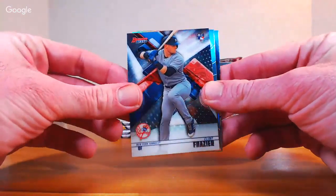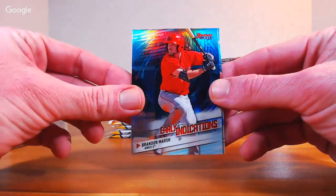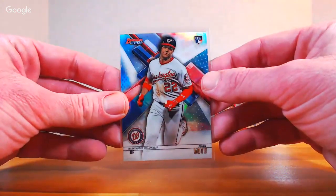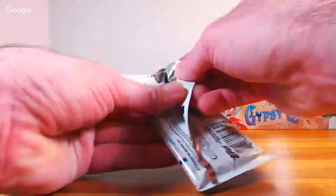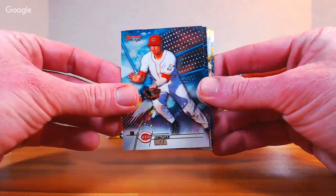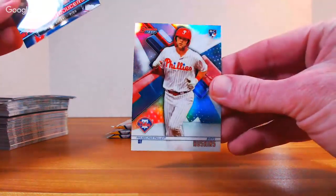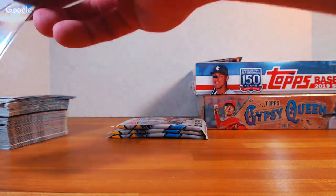Harper. Clint Frazier, rookie Yankees. Best performers, Anthony Rizzo, Cubs. Early indications, Brandon Marsh, Angels. And Juan Soto, rookie refractor for the Nationals. Trea Turner, Jonathan India, prospect Reds, Logan Gilbert, prospect Mariners, nice, power producers, Ohtani, rookie for the Angels, and Rhys Hoskins, rookie refractor. Wow, this box just feels loaded. Still have one more auto coming, three packs left.